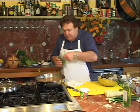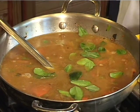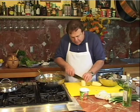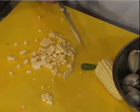Now, let's put the kefir lime, a lot of kefir lime. I'd like it. Okay. And we're gonna put the corn. Here's a fast way to do corn. Okay, just like that, like that, like that.